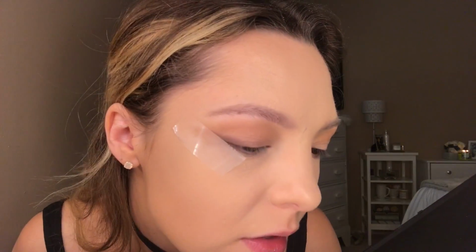I'm going to pick up a little bit more of the same color, kind of just slowly fading it into the eye. So it's going to look something like this.